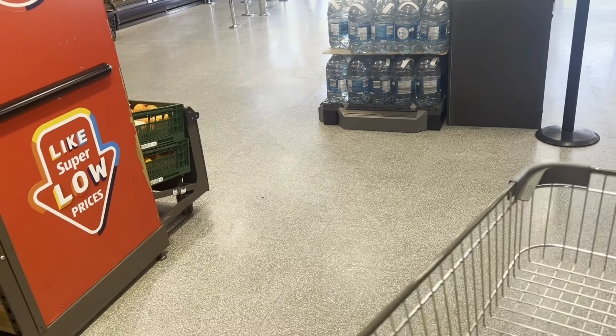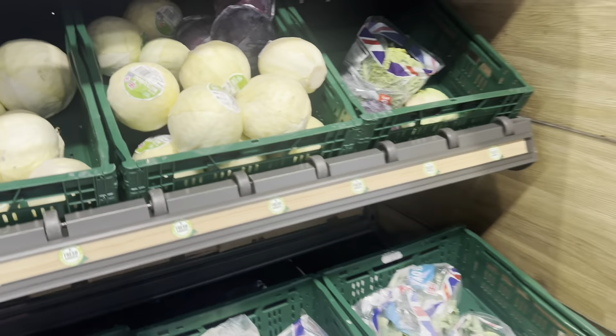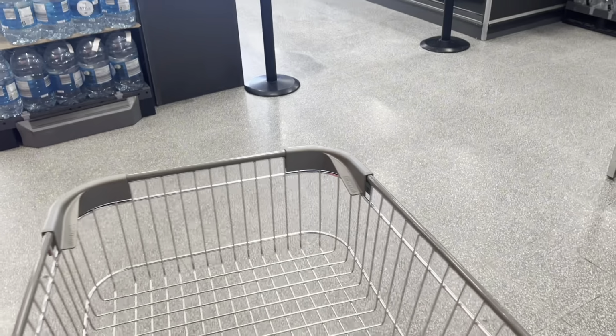Okay, let's go on. Let's see the cabbage, because I've often done cabbage chopped up in rice. If you haven't tasted that, it's really nice. I just need a small one. Bit of veg. All right, let's go around and see what else they have.